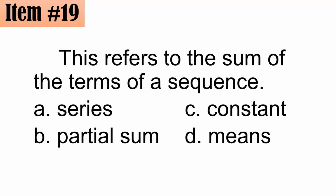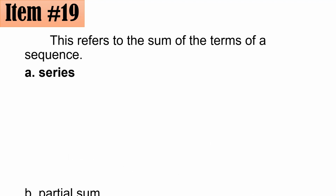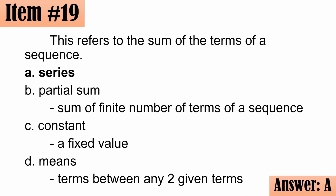19. This refers to the sum of the terms of a sequence. What do you call this? We call this series. Letter A. Be careful po. Partial sum po refers to the sum of the finite number of terms of a sequence. Constant is a fixed value, whereas means are the terms between any two given terms. Okay, so careful po. Letter A. I hope na clear po sa atin.